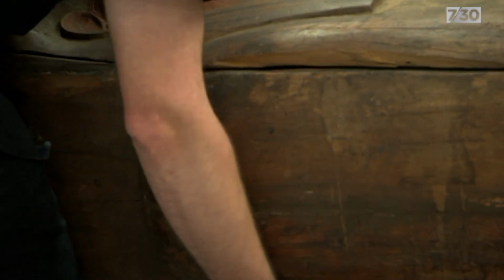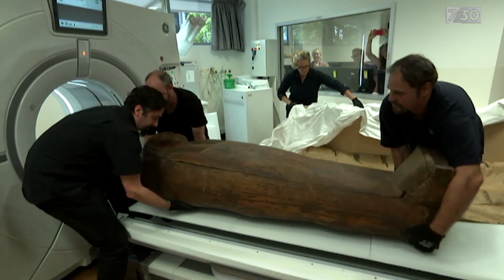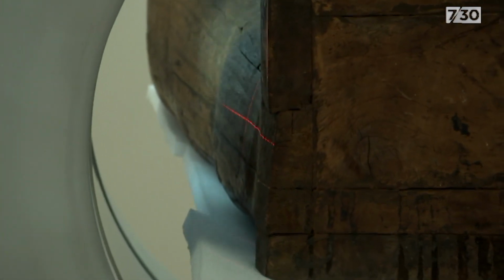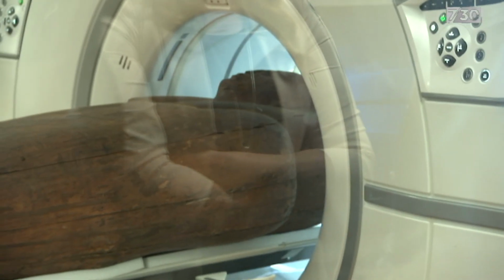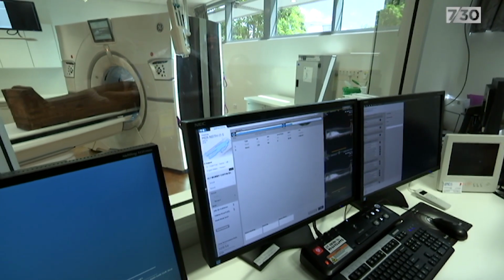The next stage is to take the coffin off-site for a detailed CAT scan. I've never done anything like this before. I hardly got any sleep last night. All this fiddling is to see that we could actually get the entire coffin in one go. Yes, it fits. The scanner is designed for the bigger patient and also for the bigger coffin.